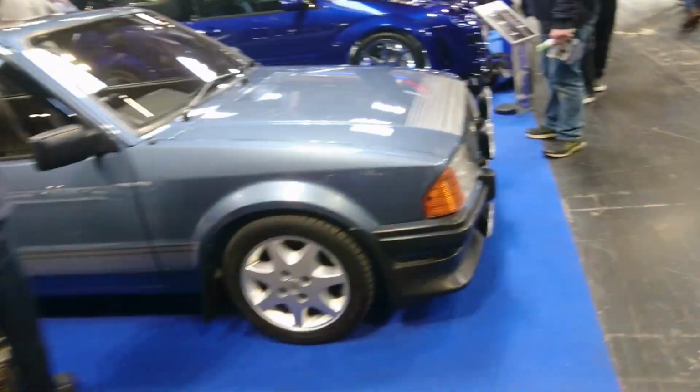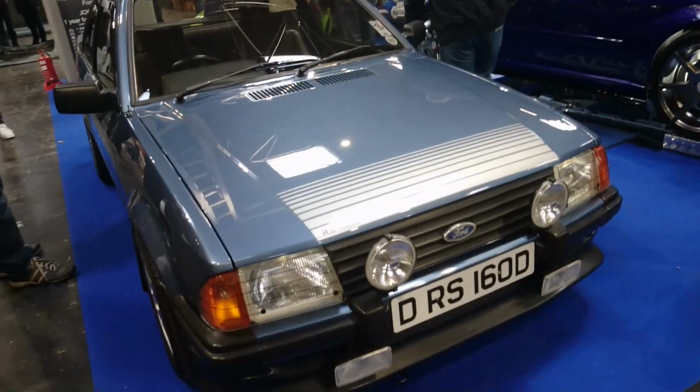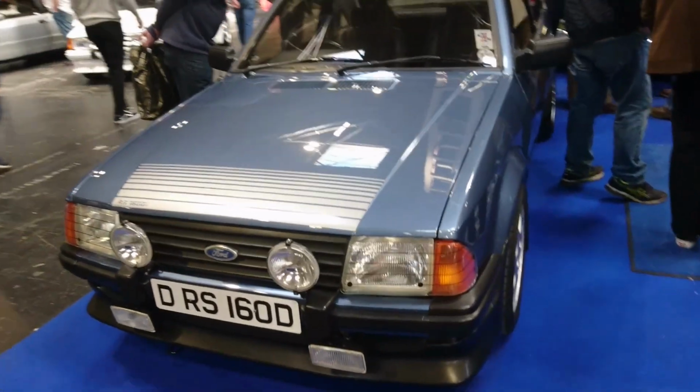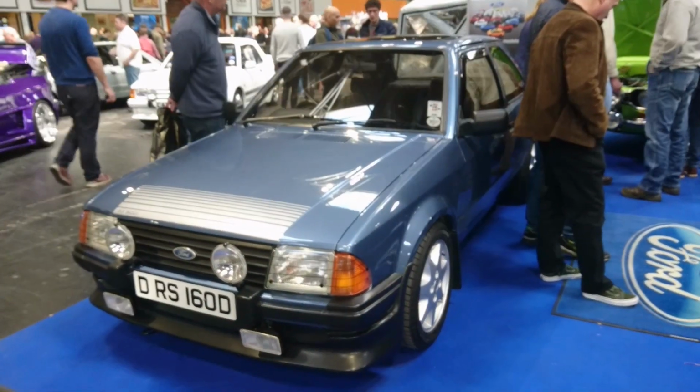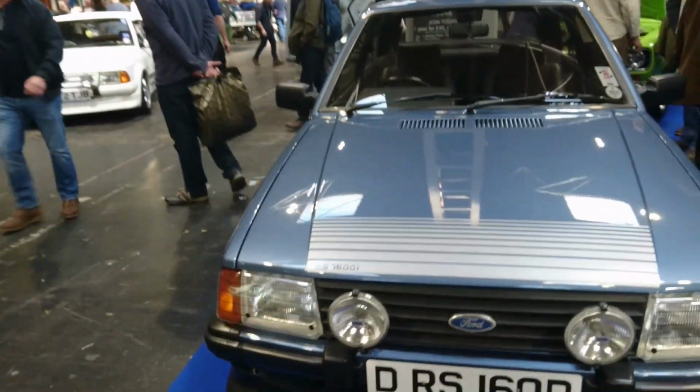Oh, RS Owners Club now. Oh, the RS600i. These are rare cars. This is before the RS Turbo. It looks a bit like an XR3i with like someone's thrown the entire options catalogue in it. It's even got headlamp printed on it as well.